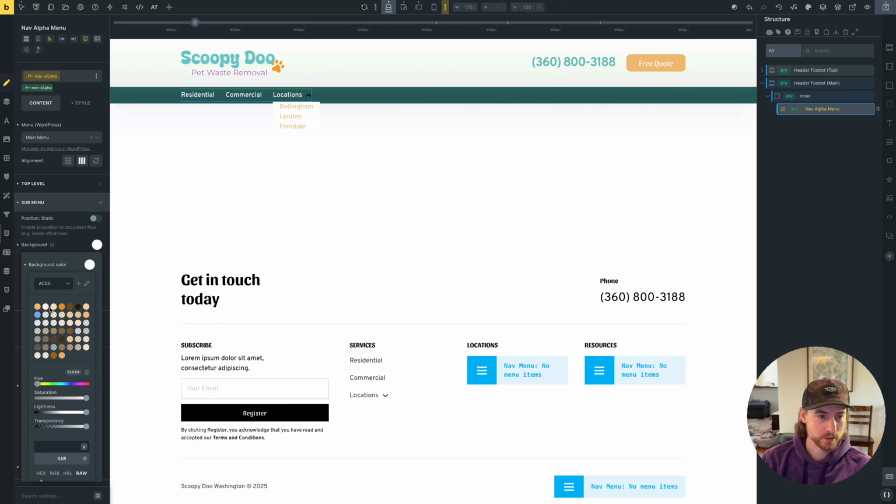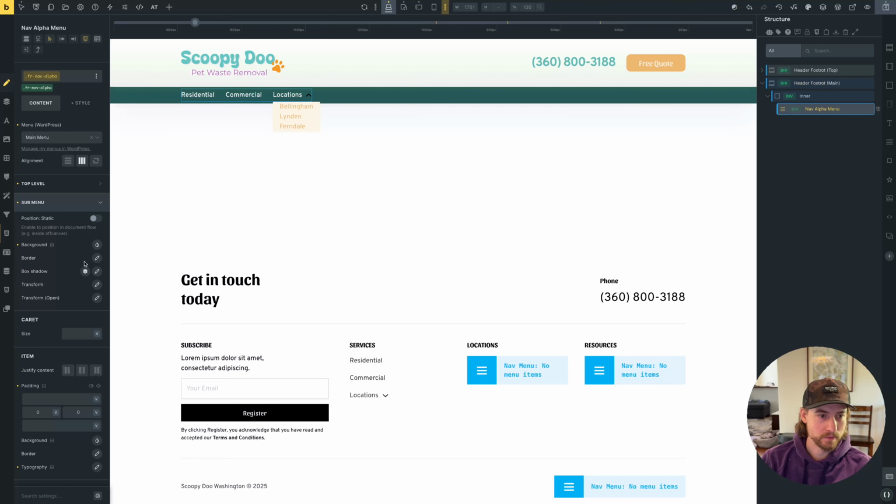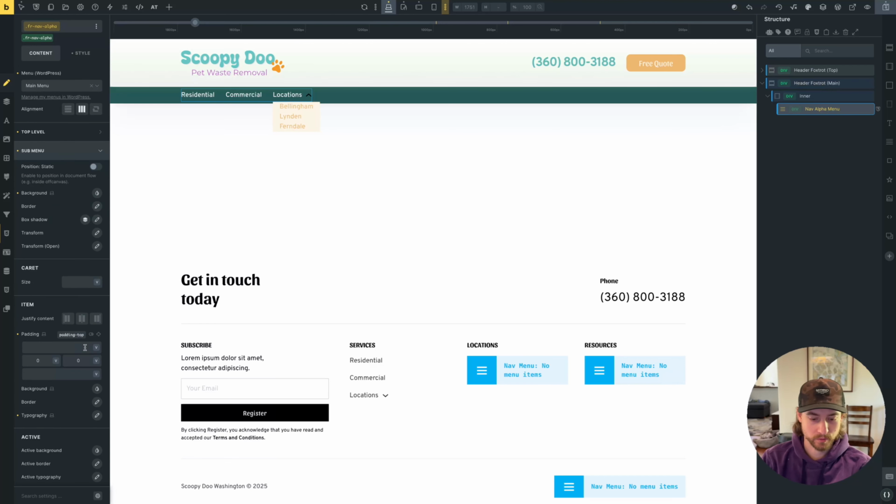We have action, and this is the sub menu, correct? So let's do that color. We definitely need some more padding on here, which I believe is right here, 0.25. That might be enough. Let's do 0.5 on top and bottom.